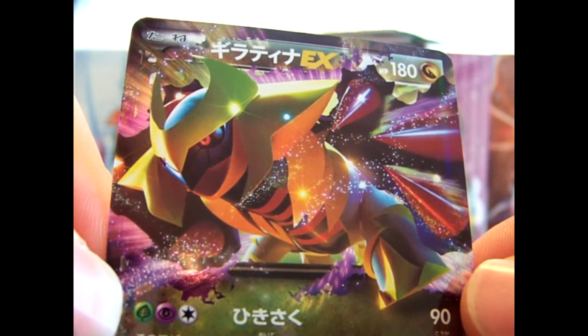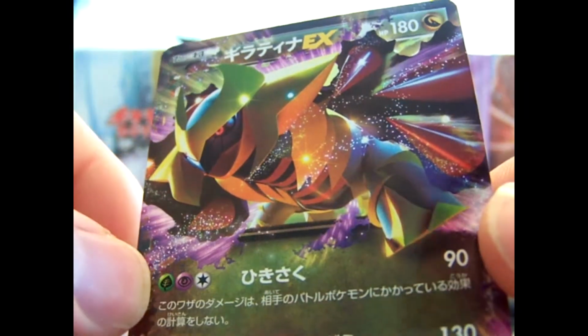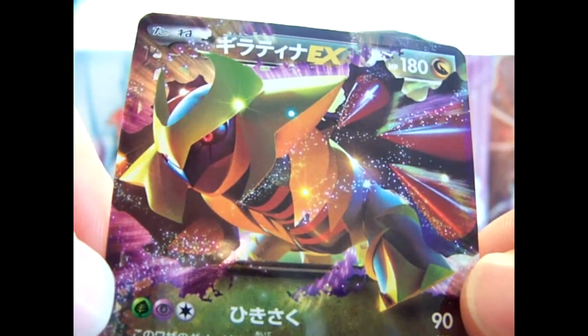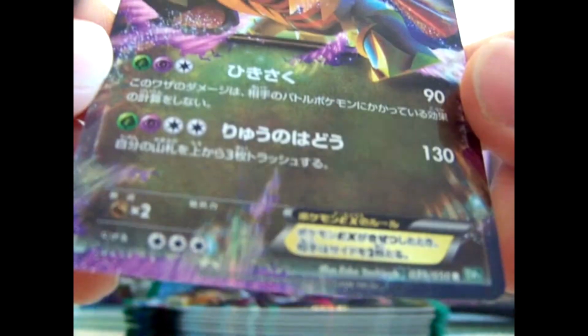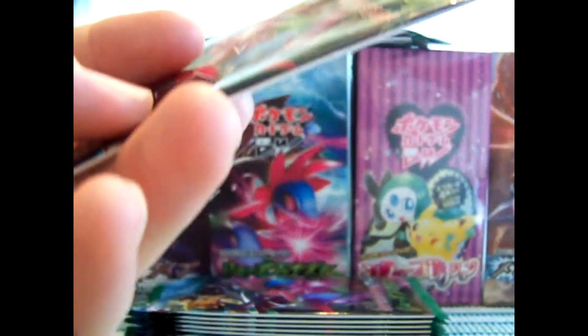Cool. Not sure if I have this in Japanese yet, but really nice card still. So I'm halfway there on my holos, looking for five more.